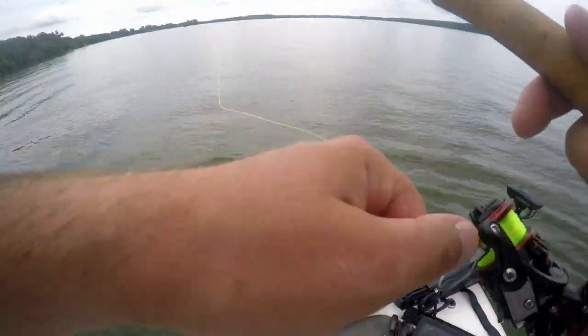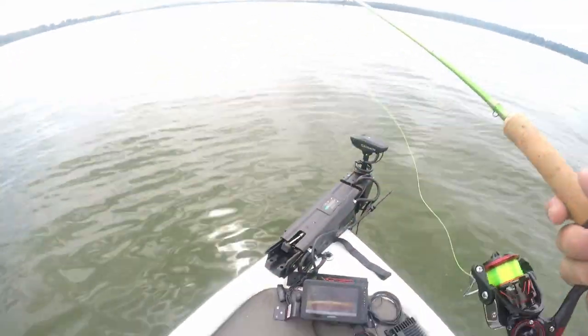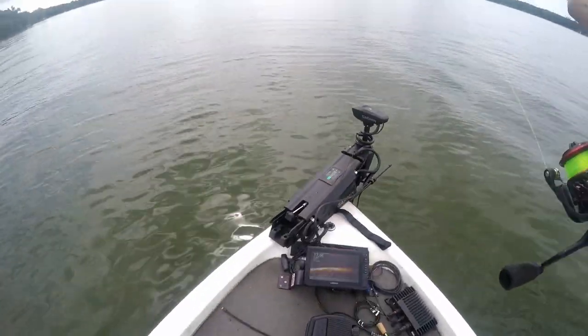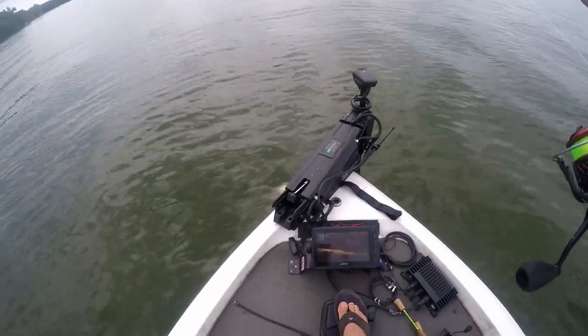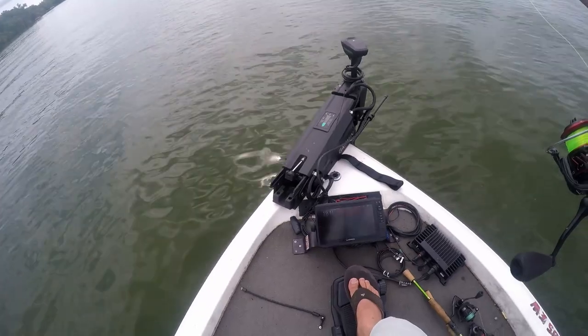Ideally, these underspins are meant to be casted out. Oh, there's a big pack. There's a big school of them right there. That's what you want to see. Oh, yeah, they're right on. Hold on, let me get this live scope set up and I'll show you guys what they're doing.